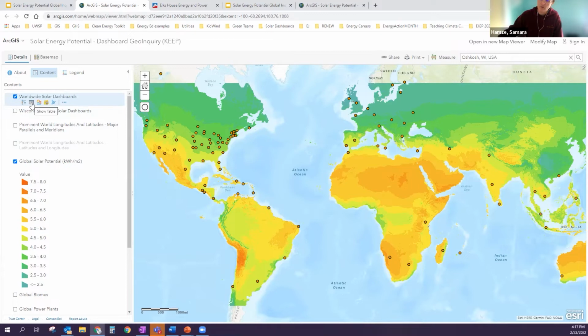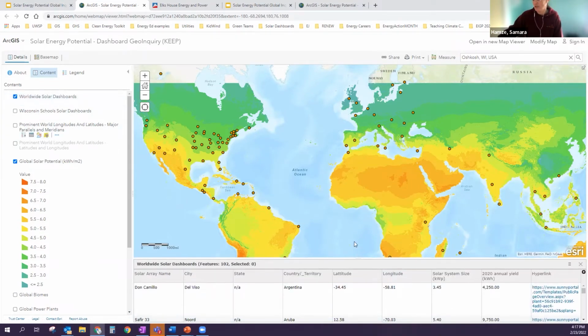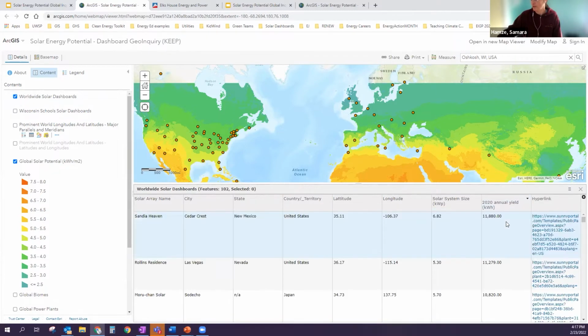And so taking a look at that, students get to then look at the tables. So this is another functionality of ArcGIS Online, is you can take a look at the tables, and students are asked to provide the information for what three systems had the greatest annual yield in 2020. So here they get to learn the sort function. They're going to sort them from largest to smallest.